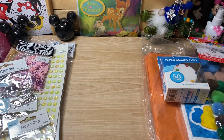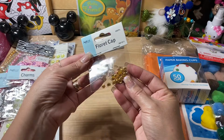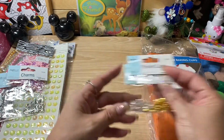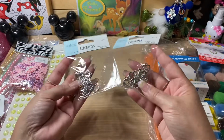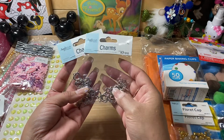Okay. And then I ended up getting some of these little bead caps. I ended up just getting them in the silver and in the gold. And I bought some heart charms because I made so many little heart charms that I thought it would be nice to share some of these.